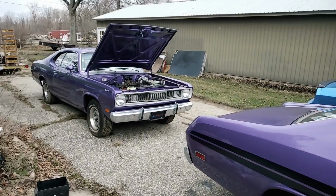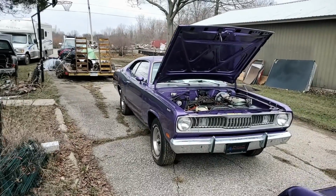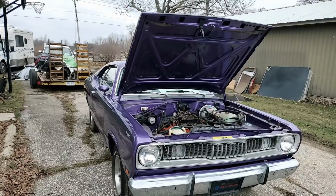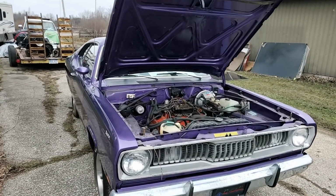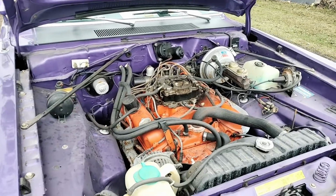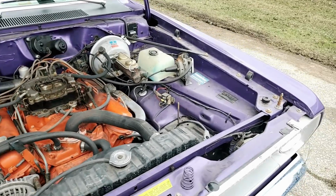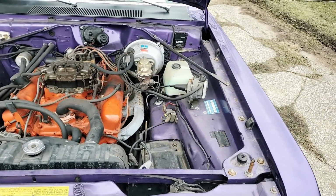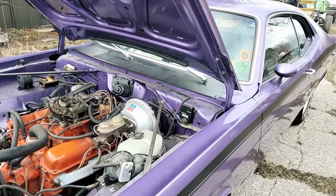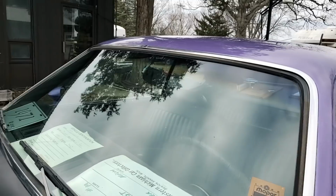And then the owner wanted to make a companion for the Demon, so he got a '71 Duster and made it basically its twin. It's not an original 340 car, but it's got basically the exact same setup as the Demon. 340 Thermoquad, he really liked it. Like I said, I'll post a picture of the fender tag later in the video. Same thing, went to the Mopar Nationals for years.